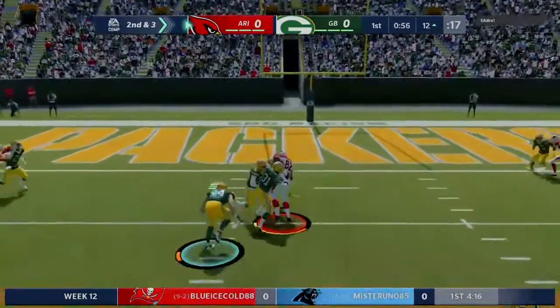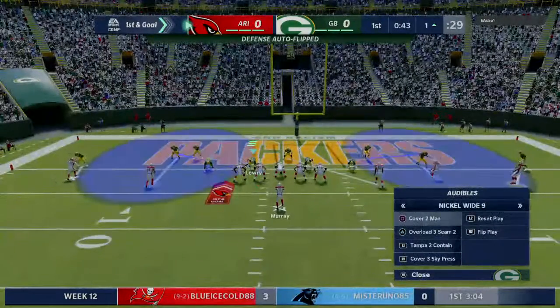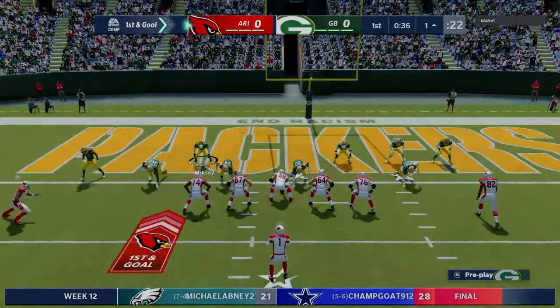Throwing again, Murray. This will be caught at about the 6. And the Cardinals are going to be set up with a 1st and goal on a pass play that moves them all the way down to the 1. The Cardinal passing game dialed in now. First down.